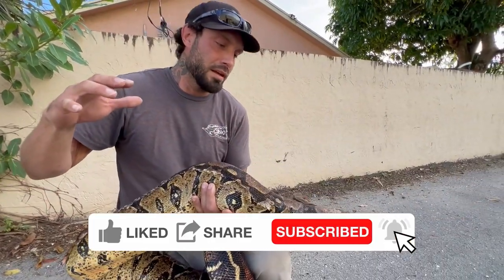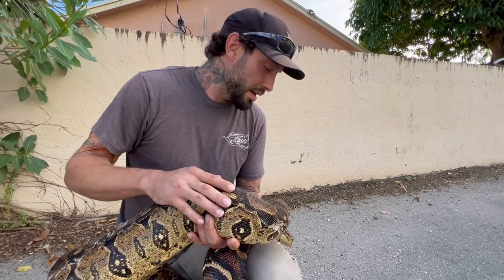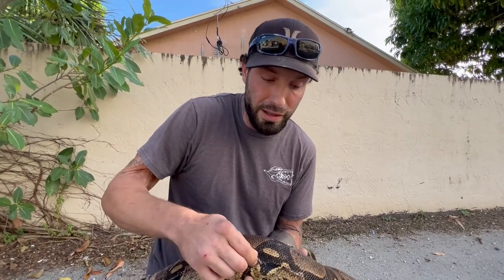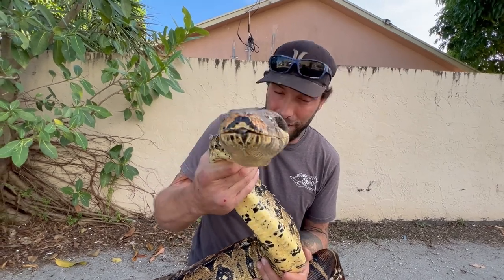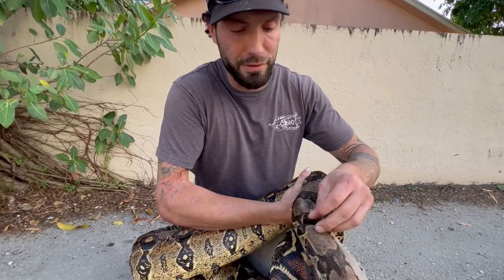Now, generally speaking, these guys can get pretty large. It is a boa. They do live birth. I would say that the largest boa I've seen in person is probably about 12 feet. 12 feet's a big boa. These guys kind of max out, I would say, at probably 8.